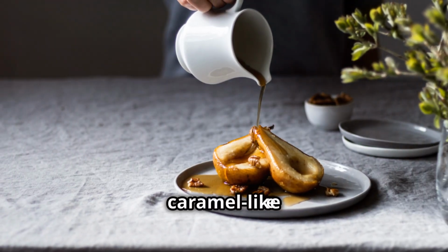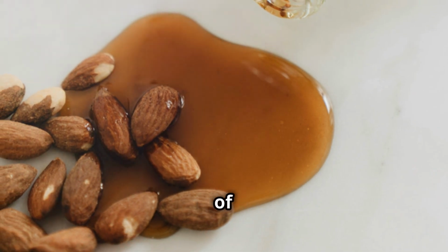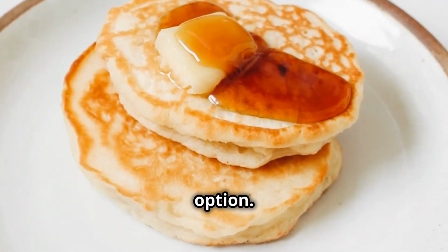Maple syrup. With its caramel-like notes and thinner consistency, maple syrup blends seamlessly with other granola ingredients, adding a touch of sweetness without overpowering the other flavors. Choose pure maple syrup over pancake syrups for a more natural option.